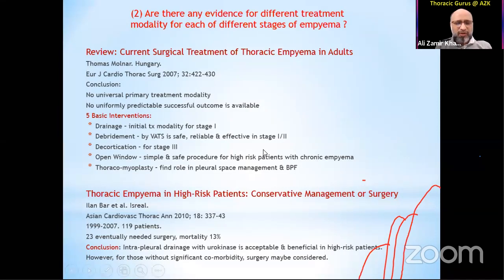A lot of our junior surgeons will probably have never read these papers which you put out there. So I would recommend everybody to read these papers. Thomas Molnar's paper is very good. Look at the screen, these papers are up there. Thomas Molnar has given a very good input into current treatment of thoracic empyema in adults. A very well-written paper. I know Thomas personally, and I think he thinks very well.